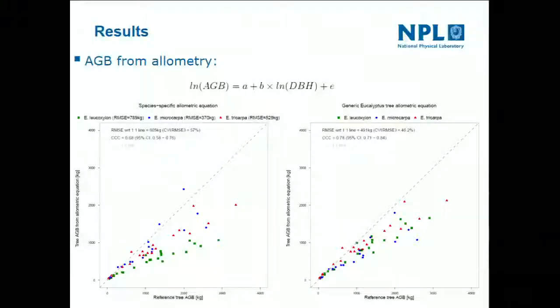There are 65 destructively harvested trees in our data set. And you see it works quite well up to half a ton, and then in both allometric equations you see an underestimation of the biomass.